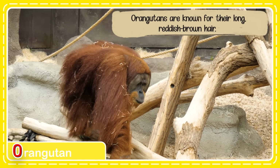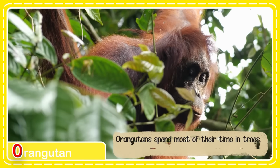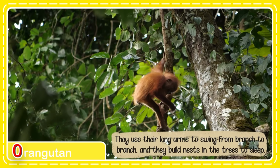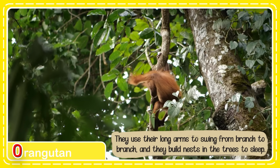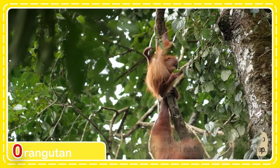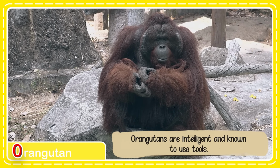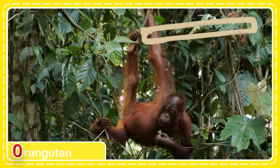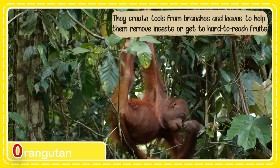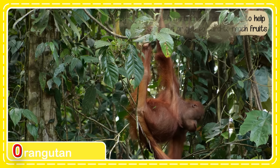Orangutans are known for their long reddish-brown hair. Orangutans spend most of their time in trees. They use their long arms to swing from branch to branch, and they build nests in the trees to sleep. Orangutans are intelligent and known to use tools. They create tools from branches and leaves to help them remove insects or get to hard-to-reach fruits.